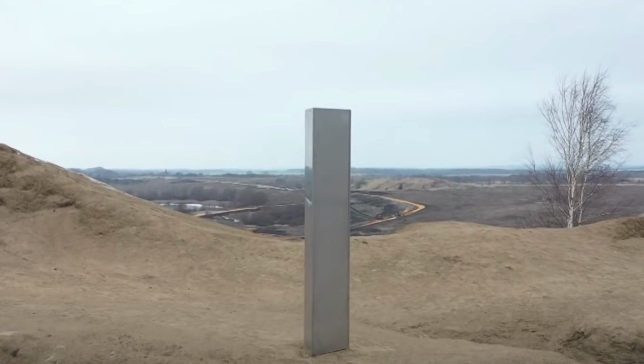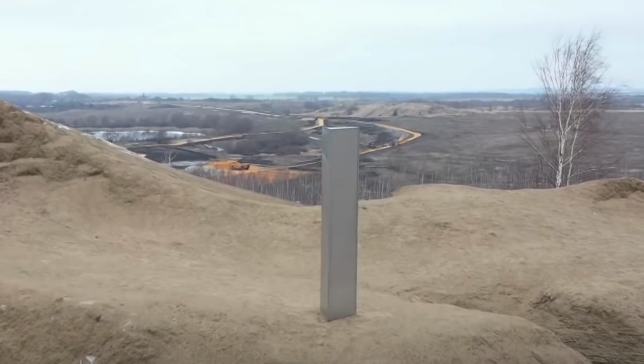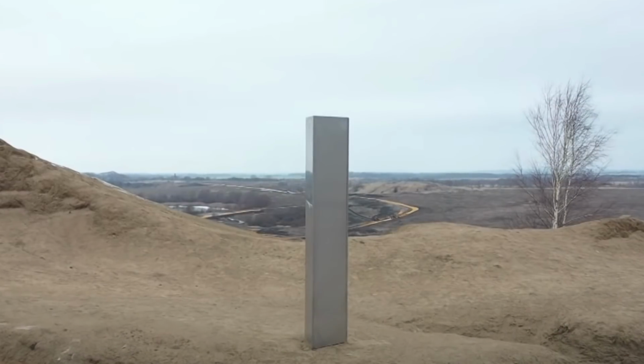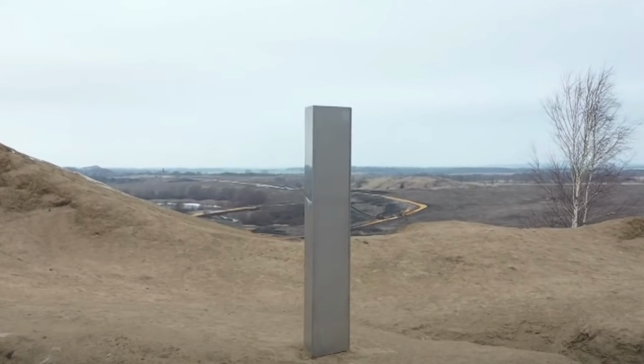A new monolith has now turned up in Russia. Photographs have made their way on social media with people giving their opinions on how it got there. Interestingly, this one appeared on a mountaintop, and this has only caused theories to run wild as to how it got there.